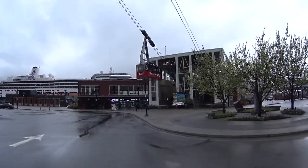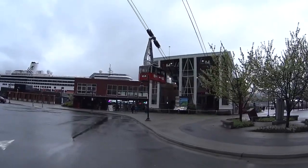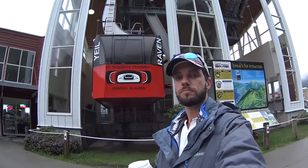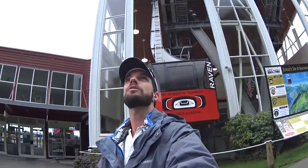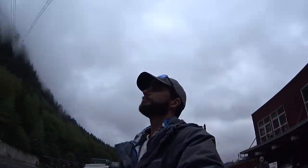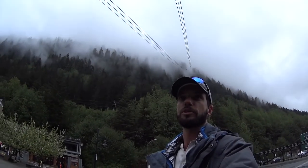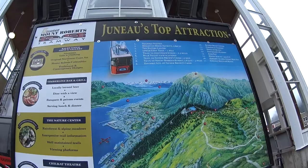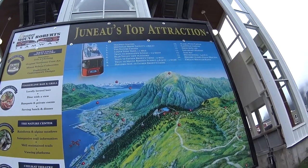This is the top attraction, apparently. I think actually Mendenhall Glacier is #1 on TripAdvisor. Here it is coming down below. You can see it goes all the way up there into the smoke. So I don't think you can really see too much right now. All the stuff they have to do there, most likely I'm not going to be able to make it.